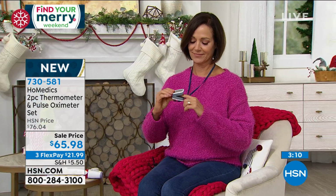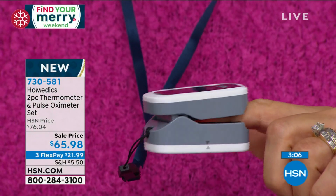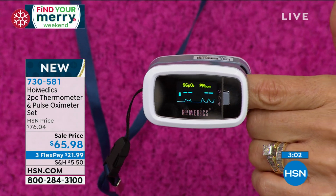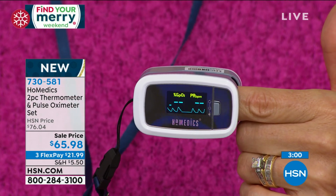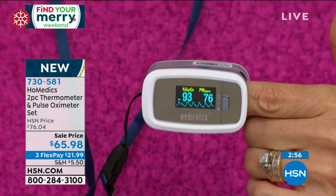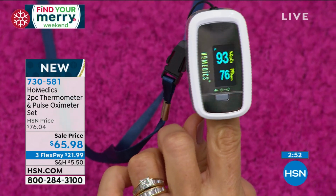And it's given me so much peace of mind in this new normal, because you wake up in the middle of the night, a little sore throat, it's immediately like, where is my thermometer? And I can read this in the middle of the night, even without my readers on. And the same thing is true with the pulse ox. It immediately gives you that peace of mind. And what a fantastic gift.